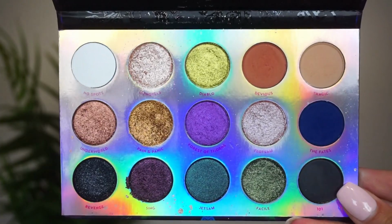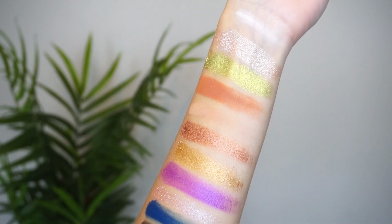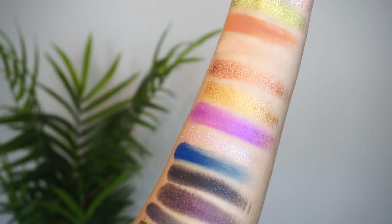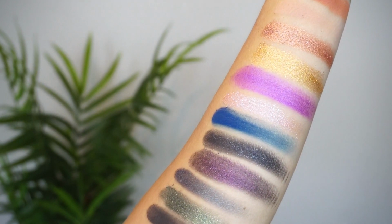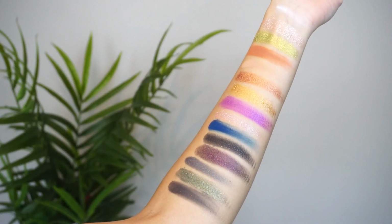So inside you have 15 different shades in here. There is no mirror in this palette. I did get this one sent to me. My Colourpop palettes are just kind of a mix, some of them I purchased myself, some of them I did receive in PR. I did receive this one from Colourpop, and this wasn't one that I was considering purchasing myself. I didn't really feel like a lot of the shades inside really called to me. I just wasn't super intrigued by this one, but when I got it, I showed that I got it in PR. I got requested to do some looks with it.